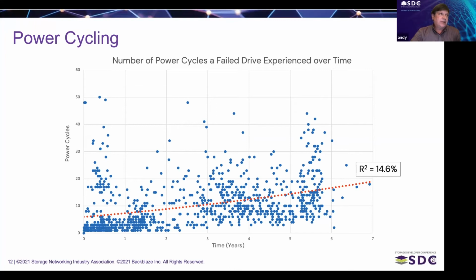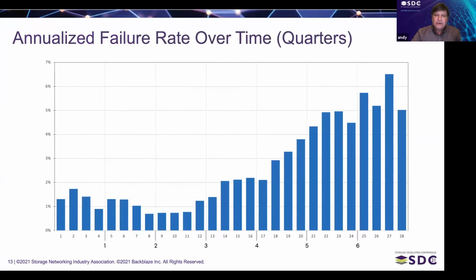I'm not willing to take all of the drives in my data center and start turning them off and on every day just to see. If you are, let me know what you find out.